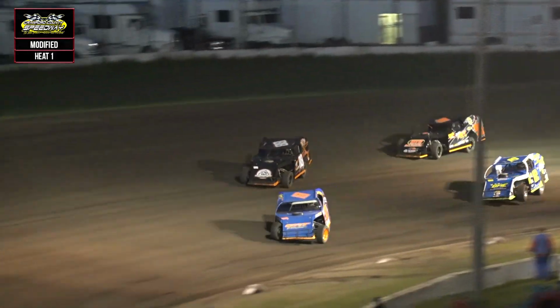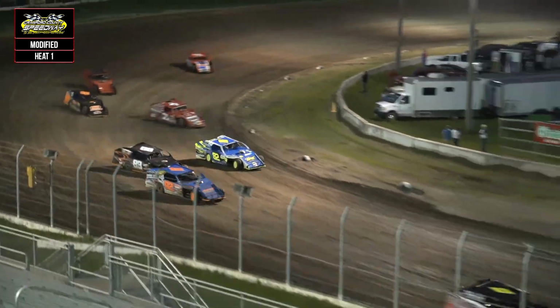Wow, look at Stevens driving it deep into 3. He's going to get by McBurney and Berrigan.